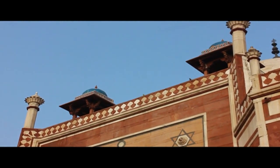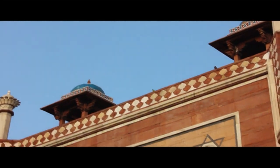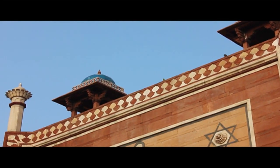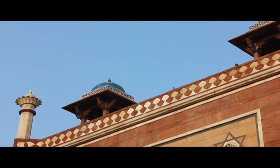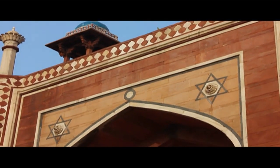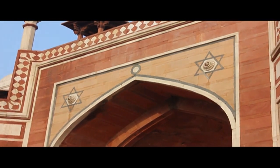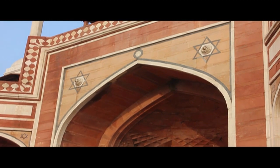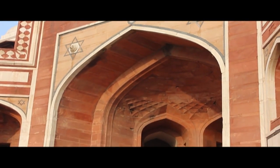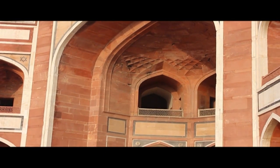Inspired by the Persian architecture, the tomb reaches a height of 47 meters and is 300 feet wide, the first Indian building to use the Persian double dome on a high neck drum. As a contrast to the pure white exterior tomb, the rest of the building is made up of red sandstone with white and black marble and yellow sandstone detailing.